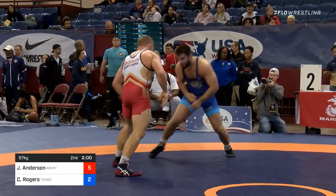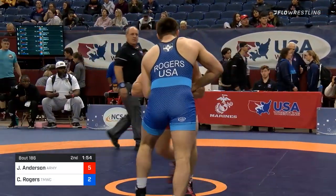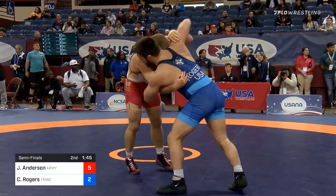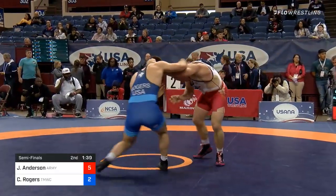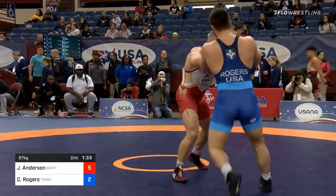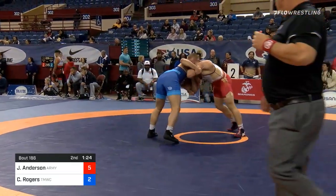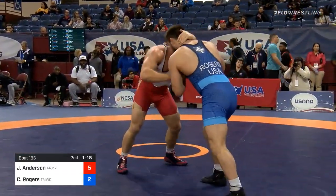Two minutes to go in this bout. John Anderson leads Chandler Rogers 5-2. Little arm drag action there from Anderson. Anderson just so brutal in that hand fight. Really seems to have slowed Rogers down. Rogers was initiating a lot of action, a lot of the motion early in this match, but Anderson's hand fight has just really slowed Rogers down, and Rogers needs to pick it up if he's going to win this match, down by 3.